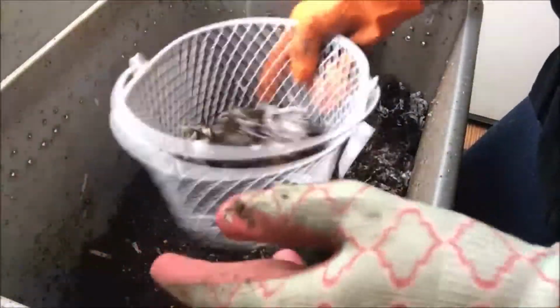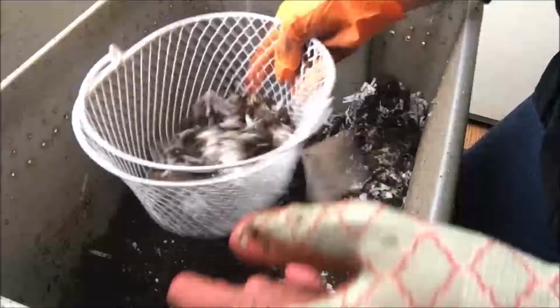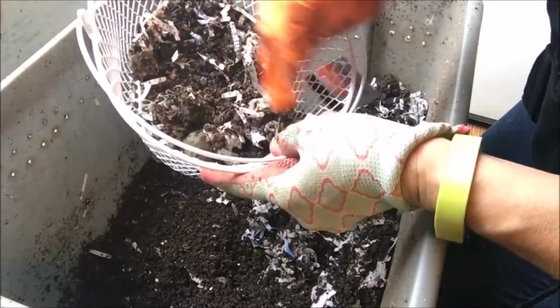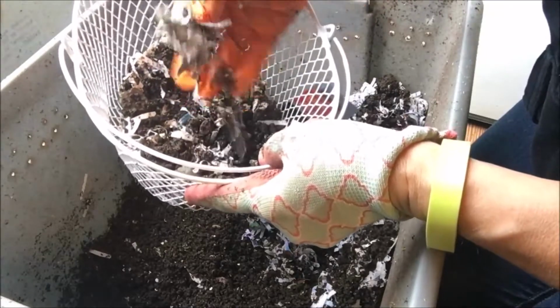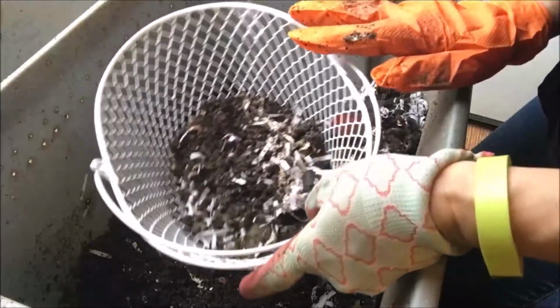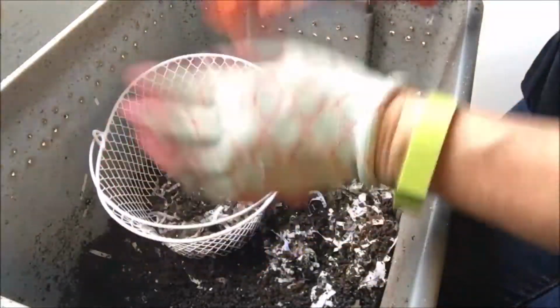Just to get the other bin started, I'm putting in a handful at a time, giving it a shake to get a good majority of the castings out. And there will be some worms in here, but at least the unprocessed paper will be in here. And then I'm dumping it into the other bucket for now.